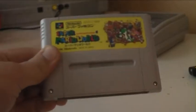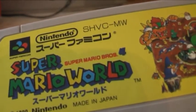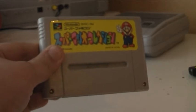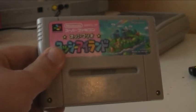Super Mario World is a natural starting point of course, and the Japanese version interestingly enough says Super Mario Bros. 4 on the cartridge. Super Mario Collection is the Japanese Super Mario All-Stars. Unfortunately it has a very yellowed backside though. Yoshi's Island, the Rayman Origins of its time, wasn't called Super Mario World 2 in Japan.